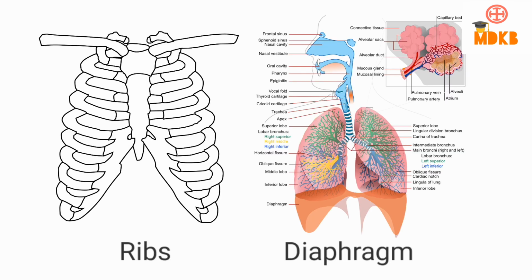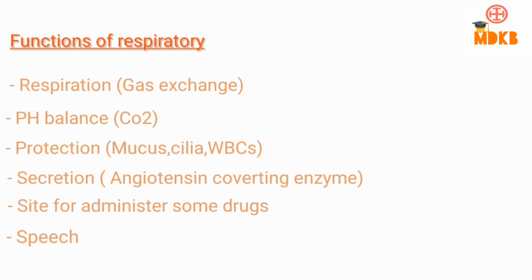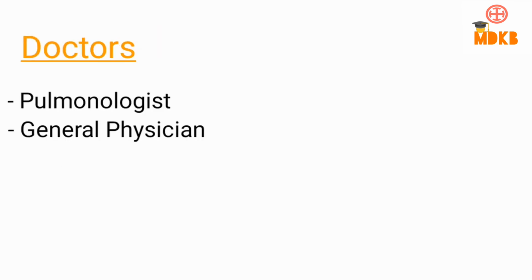Besides that, the ribs and the diaphragm also play an important role in respiration. So these are the functions of the respiratory system. As you can see, it performs a lot of other functions by performing respiration. So here is a list of the diseases and the doctors as well.